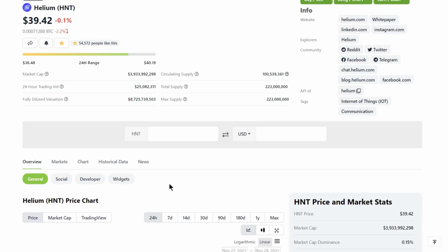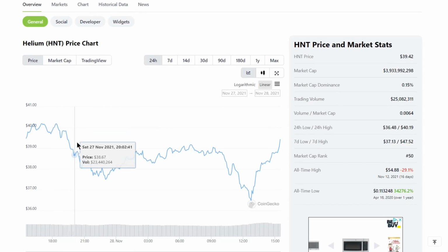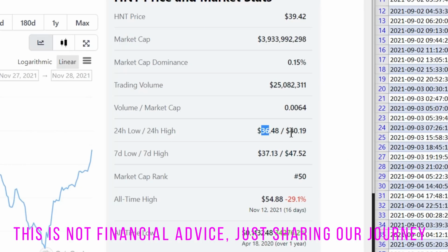And this is the thing about cryptocurrency. Crypto is constantly changing. So you'll notice over here, it was $40.14. And we've had this kind of cycle going on. There's been a lot of instability all the way up to $36. And right now it's on the rise. And what you can see here is that the 24-hour low and high, it's been as low as $36 and it's been as high as $40.